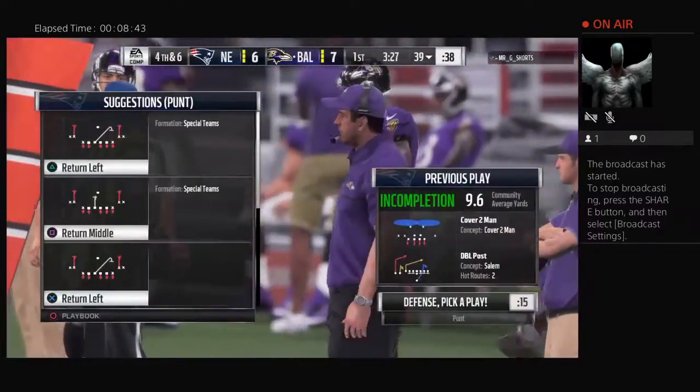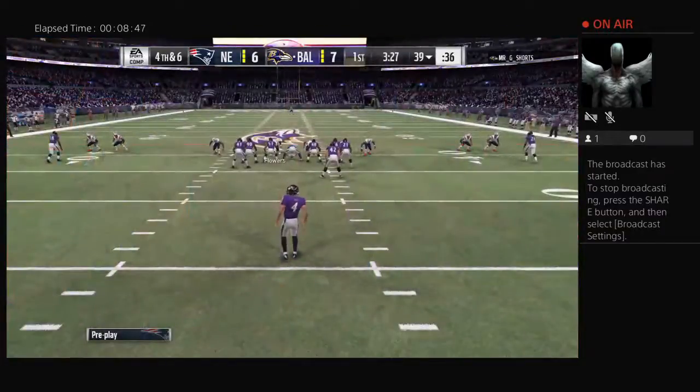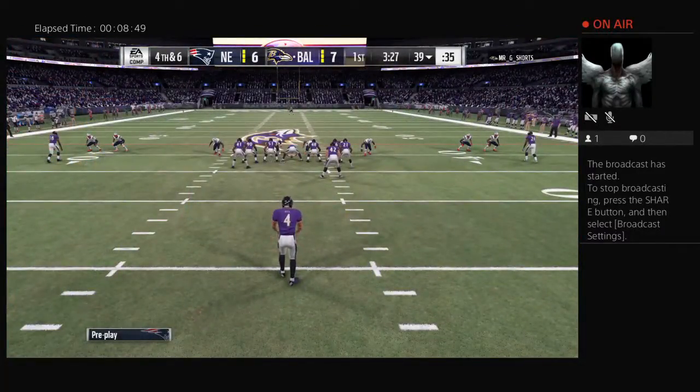Great job by this secondary. When I watch them, they remind me of elite defenders on a basketball court, right? They want to contest each and every pass. Great contest on third down to bring up fourth.